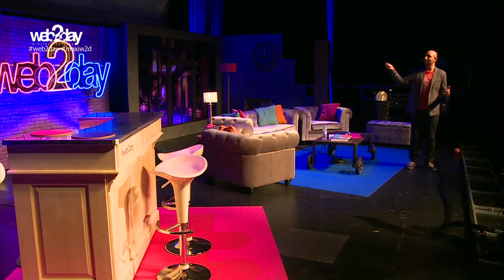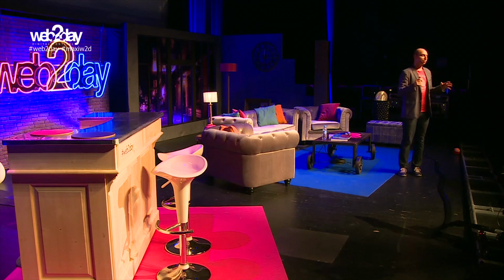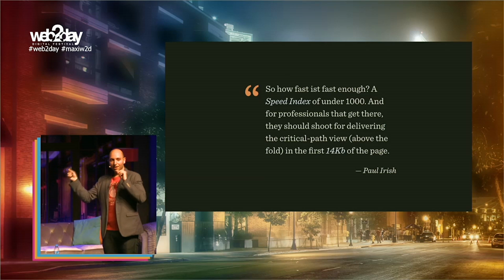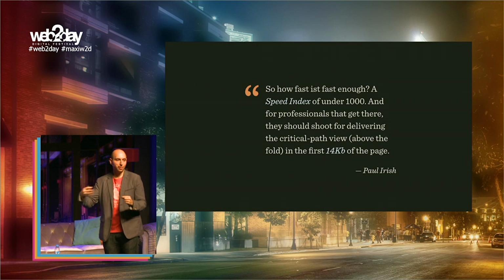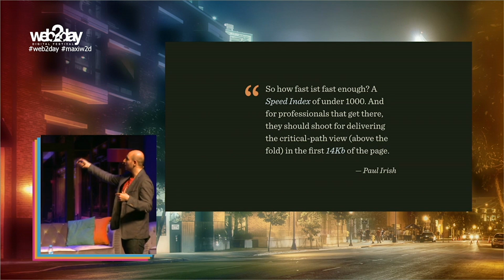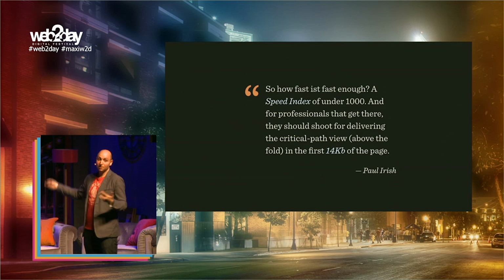Now the question is, of course, how fast is fast enough? We want the website to be fast, but what does it mean to be fast enough? Well, if you're using WebPageTest, there is this notion of speed index, which is basically an algorithmic value of how fast your website is. It doesn't say much, but what it does say is how fast you start rendering when your web page is loading. It's not about finished loading time, but about the time it takes to start rendering. So if it's under 1,000, it's a good sign.